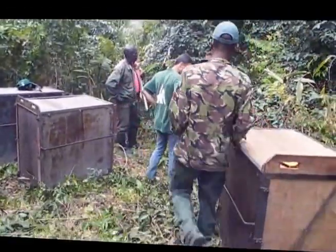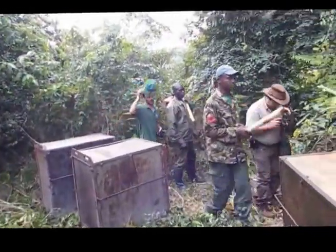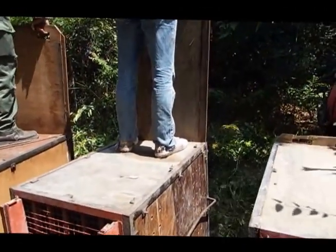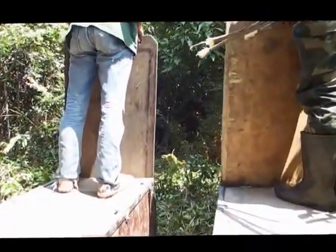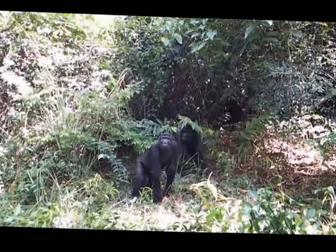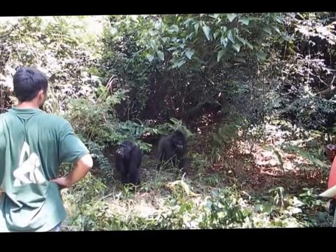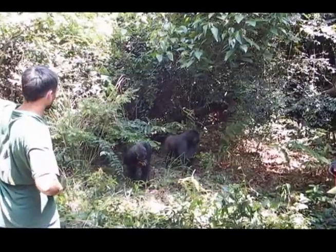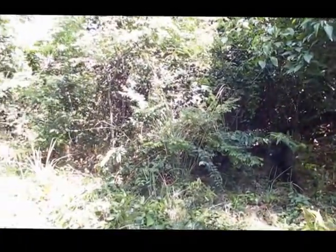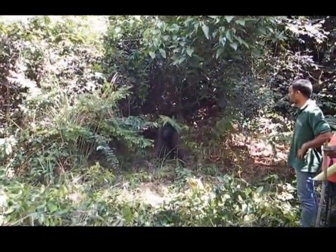So this is what the Aspinall Foundation is all about. These are now wild gorillas. Okay, we're ready. Are you ready? And there we go, we've got four more wild gorillas in the reserve. Epena, the male, has run off to the left. He's probably the most aggressive of the group, so we just have to see if he comes back. But there we go.